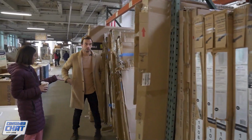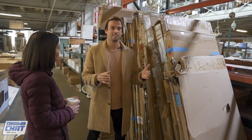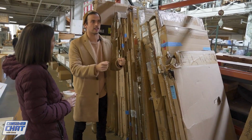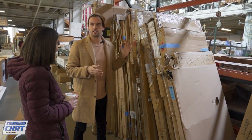Okay, so for glass, for shower doors, there's a lot of different options. You could do a curtain, but if you want a luxury look for cheap, these glass panels are overstock. People sent them back because it wasn't the right size. They're just clear glass panels and they're 50 bucks. That would be, I don't know, $300, $400 on the market.